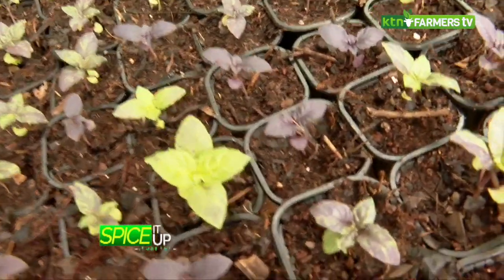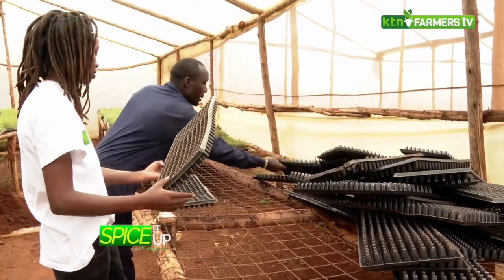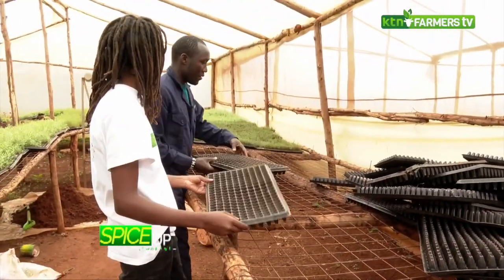Other activities we also undertake is the planting. So there are the ones which we plant via cuttings. So we prepare cuttings a day in advance. We prepare our planting material, normally Cocopeat for the commercial farmers and compost for the gardeners.